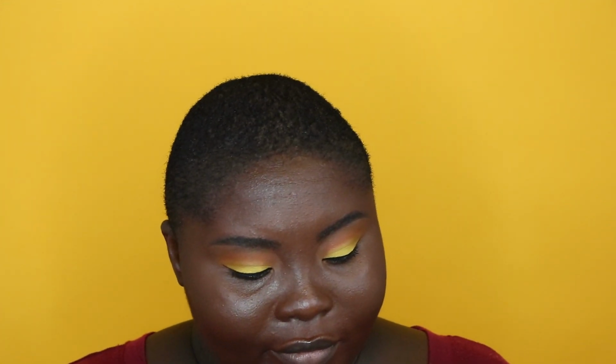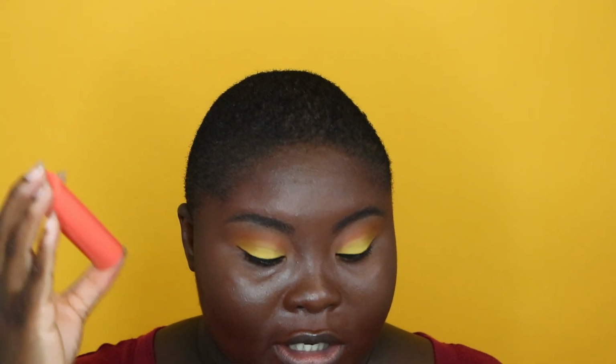But I like these. I just like stuff that's compact. Like I said, now that I'm traveling, it's just easy to throw the shades that you know are gonna work for you in your purse, in your bag. If you're in a rush, toss it in there, do your brows, and when you get to where you're going, put your foundation on and you're good to go. And the good thing about this is it's very easy to blend. It doesn't feel like I have anything on.